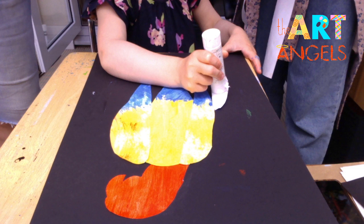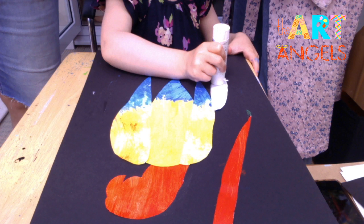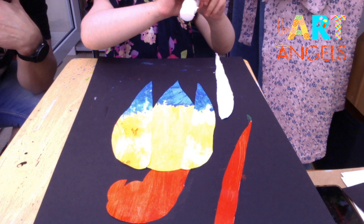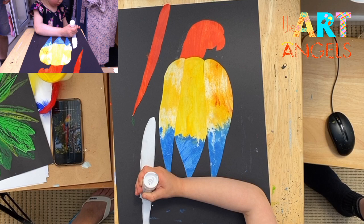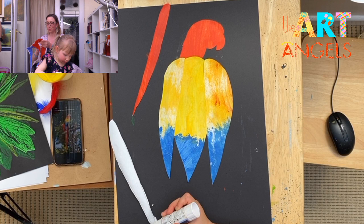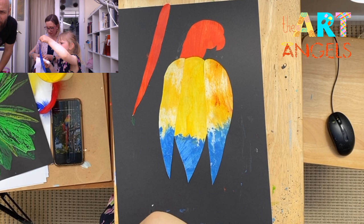Really long tail. There you go. I have a red feather for the tail now, and I'm cutting another red feather. So the tail is red and blue. Ah, he's back. Wonderful, thank you. You're such a good technical assistant. The video is very choppy, so apologies for everyone. I have no idea why, because the CPU usage is low. Thank you, that's glued to the parrot, so it has a tail.